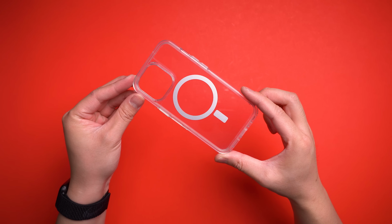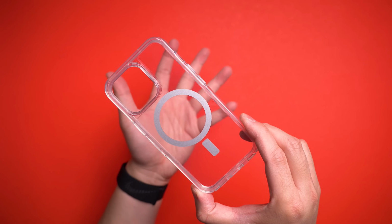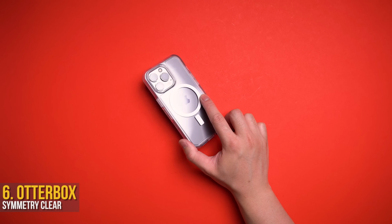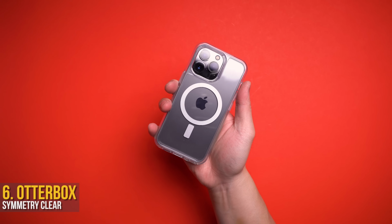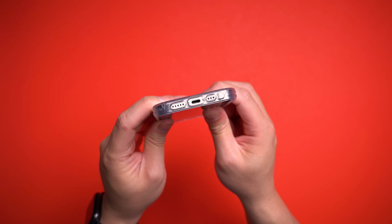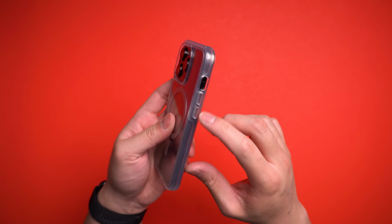Now if you want to show off how much you're in debt, you're probably eyeing a clear case. And what better option than the OtterBox Symmetry clear case? Combining what OtterBox knows best, protection, with an all transparent case, so everybody around you knows why you can no longer afford to buy avocado toast every other day.